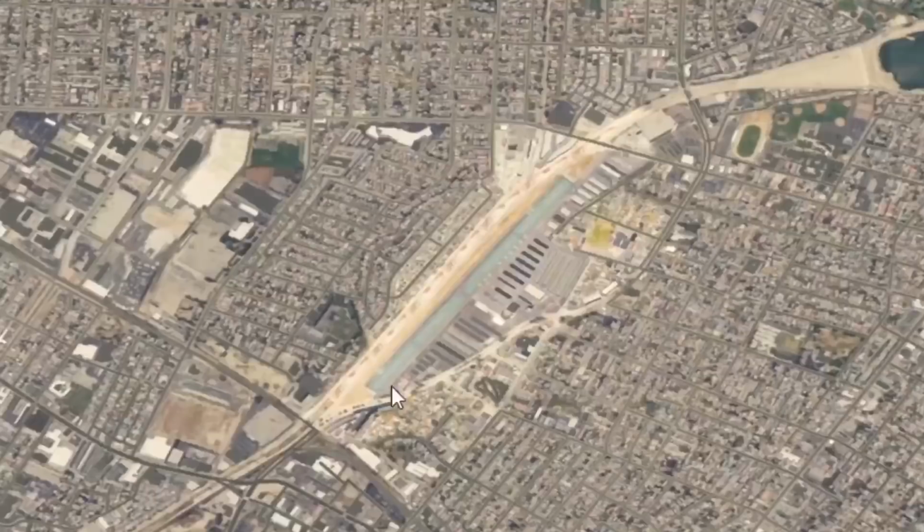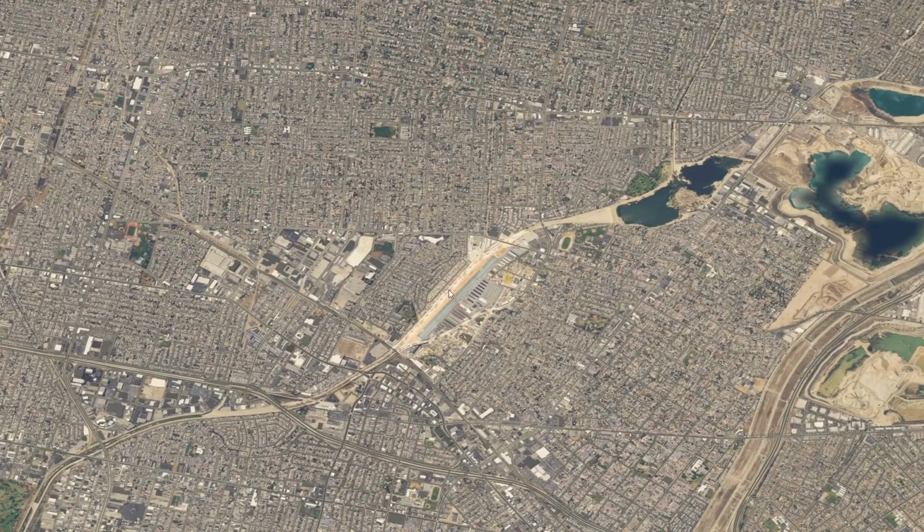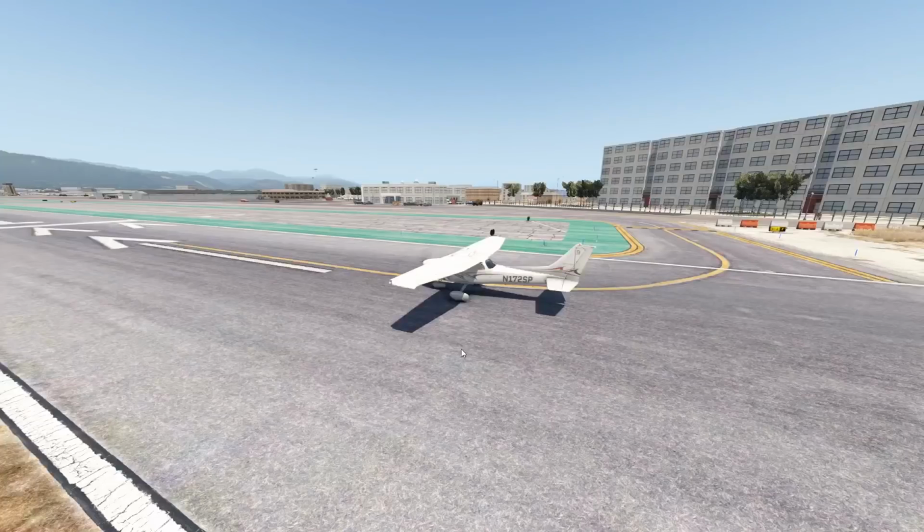I think it's here, isn't it? Alright, there it is. As you can see right here, it's in the middle of the city, and this is not a long runway. So let's check out this very airport today.